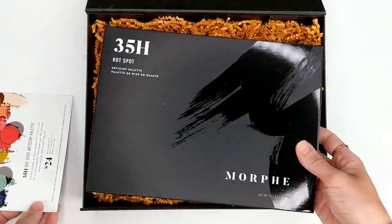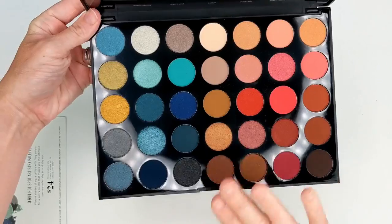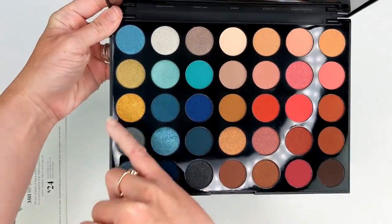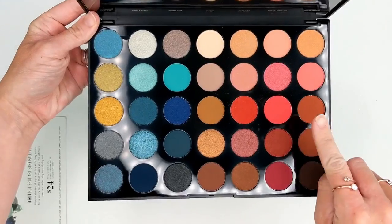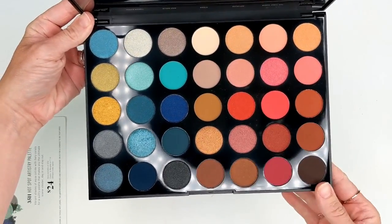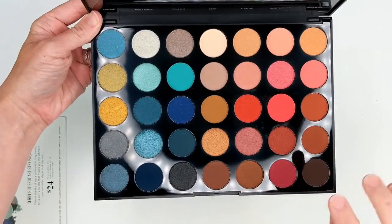So let's go ahead and open this up and I'll show you what it looks like. All right, so here's a look at the palette. There's really bright, beautiful shades in here. I'm loving all these blues and aquas on this side. And then over here you have some warmer tones, but also some pops of brighter pink, which are really, really pretty. So I'll go ahead and kind of swatch some from this side of the palette, then I'll do a few from here.